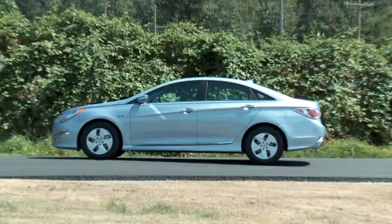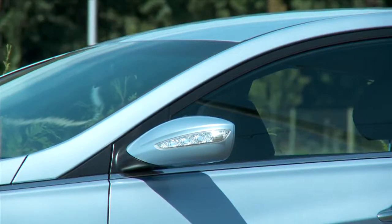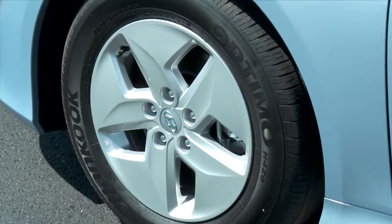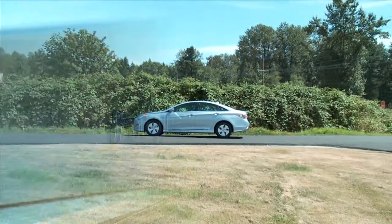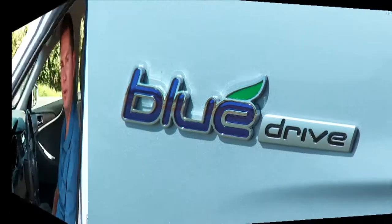The rest of the car also receives some minor tweaks, like a greater rake to the windshield, LED accents on the front of the car, and hybrid-only 16 or 17-inch wheels. Blue is the new green. Just look at the color of the car. And the hybrid badging is blue. They even use blue in the name.